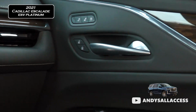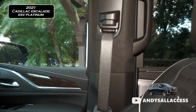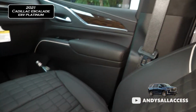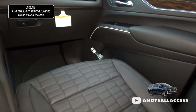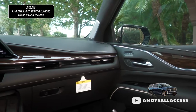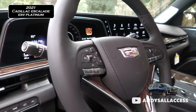And if you need third row seating, you'd have to choose this over the G-Wagon or the Range Rover, which I would prefer over this any day. I'd rather have a Range Rover or a G-Wagon. But if I needed a 7-passenger, 3-row truck, I would consider this one.